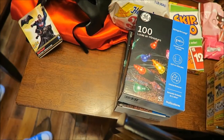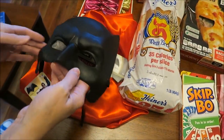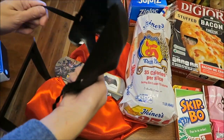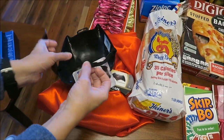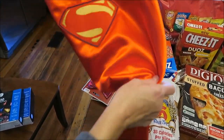Oh, okay. And then we bought Gavin in the toy aisle. This was on sale for like $2.50, and it Velcros. It uses Velcro. And this is a Superman cape, and it was on sale for $5.